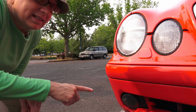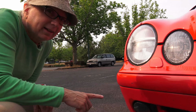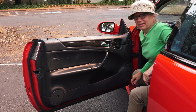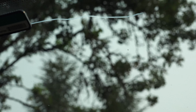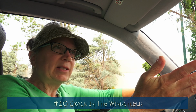Issue 8, many of these lights stop working. Hard to believe, huh? The 9th issue is this broken speaker grill. Paul did it. I'm pretty sure it wasn't me. The 10th issue is this crack in the windshield. Is it even possible to fix a windshield by yourself?